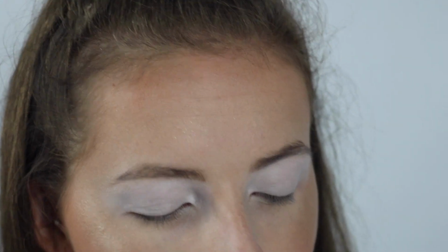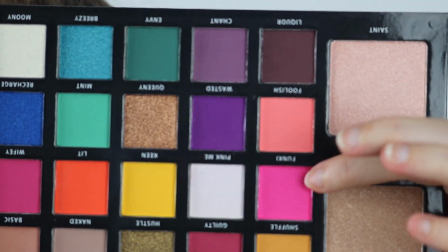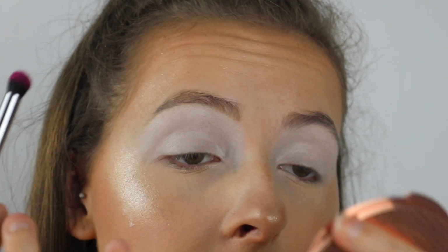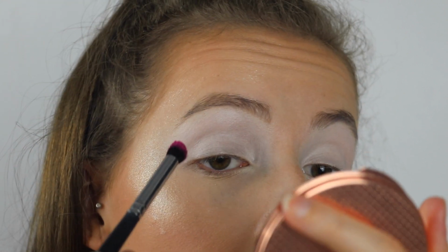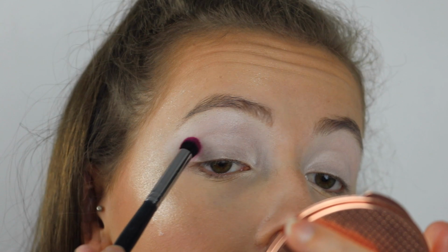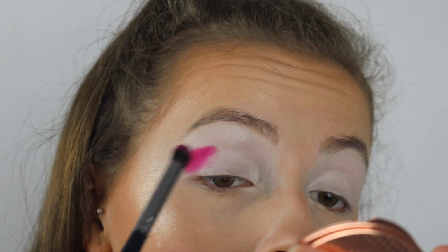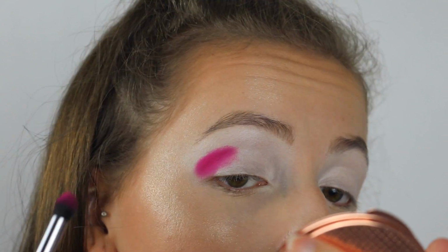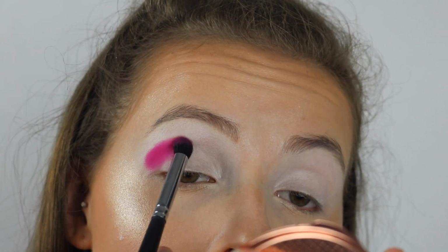Like I said, I'm going to do a pinky peachy look today, so I'm going to go in with Funky, which is a bright hot pink shade, on the Morphe M322 brush, and I'm going to do one eye first and then I'm going to go off camera and do the other one. But I'm going to put, oh wow. Okay, so this is a first impression of these eyeshadows too, but it might be the base helping with the shades also, but that is amazing.